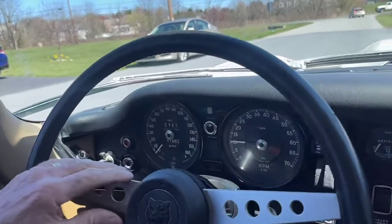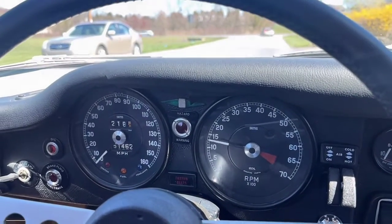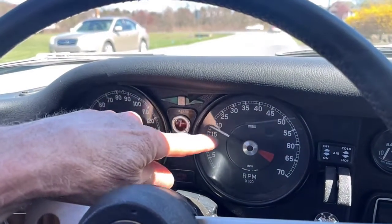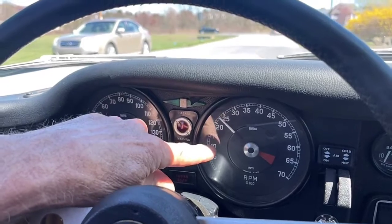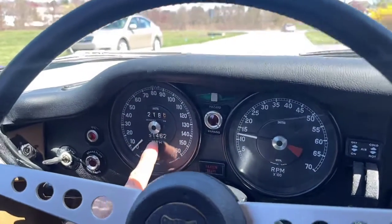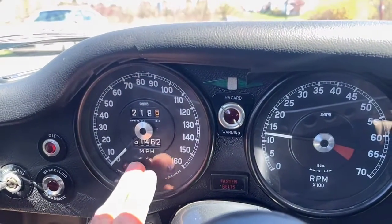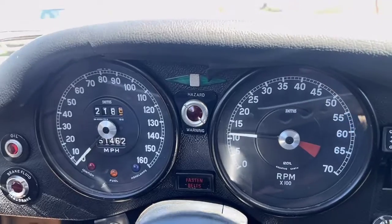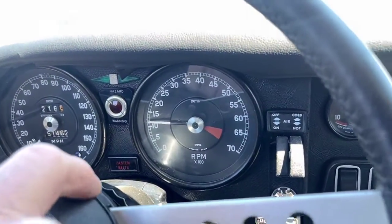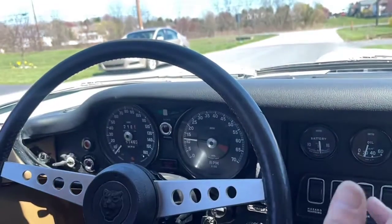We also have a cold start video. The car is now fully warm. The tachometer is working. Jumps around a little bit, but it is working correctly. The speedometer and odometer are all working. It's showing 51,000. I have every reason to believe that is correct on this car. The horn works. The turn signals are working, left and right. All of the lights are working.